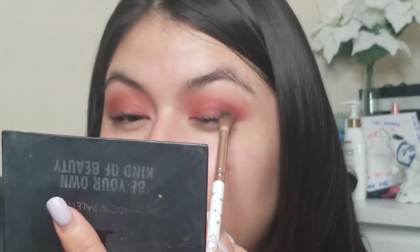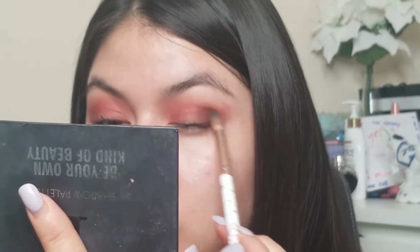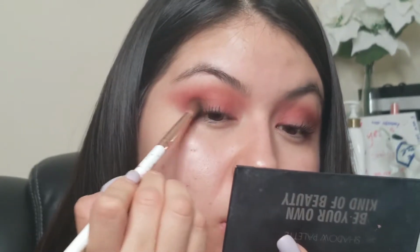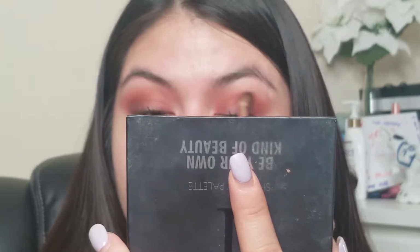I'm just kind of placing that. And I'm trying to pat this color first and then start blending so I can have most of the pigmentation there. This one definitely is showing up, but what I see with this palette is you definitely have to build on the colors, which is usually what most palettes need, but this one is just a little bit more than the usual time that you have to spend building on, so definitely keep that in mind. But it's not bad.